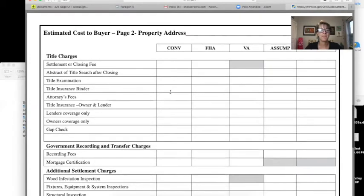This portion is dedicated to your title charges. This varies too. If there's issues with the title, if there's issues with the abstract, any kind of problems, then costs can increase based on all of that. So again, just be aware.